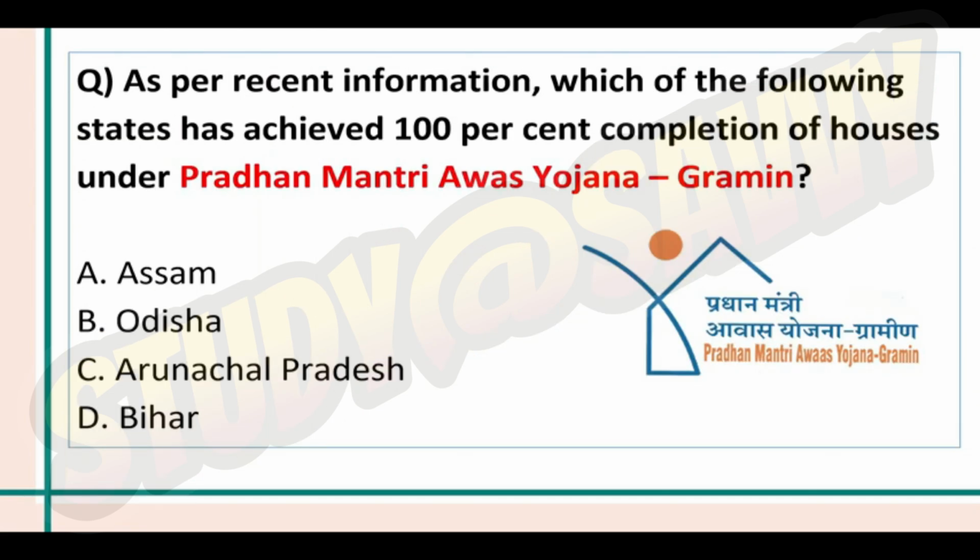As per recent information, which of the following states has achieved 100% completion of houses under Pradhan Mantri Awas Yojana Gramin? So recently, Arunachal Pradesh has achieved 100% completion of the houses under this scheme. Now, this scheme was extended from 2024-25 till the year 2028-29.